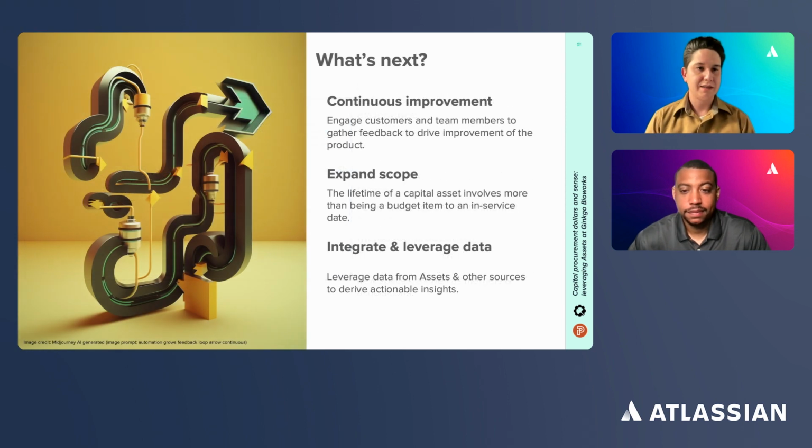So what's next? Now that the process is live, we're going to continue to reevaluate the process and look for areas of continuous improvement. Of course, the lifetime of a capital asset is much more than budget to in-service date, and so we look to expand the scope of the solution. And Martin, you want to tell us how maybe Praecipio is going to help us do that?